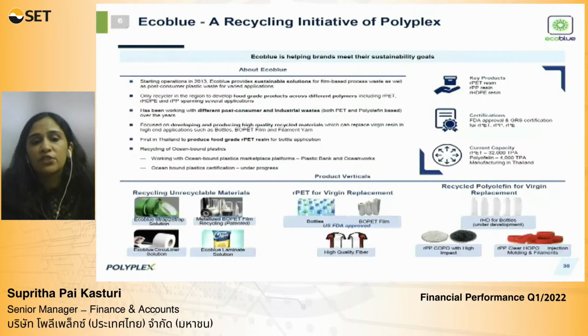Talking about the first recycling initiative of Polyplex, it was the investment in our subsidiary EcoBlue in Thailand way back in 2013. So EcoBlue basically provides sustainable solutions for film-based process waste as well as post-consumer plastic waste. And over the years, EcoBlue has been working with various PET and PO-based waste recyclers to develop high-quality recycled resins, which can actually replace virgin resin in some high-end applications such as bottle, PET film, and filament yarn.